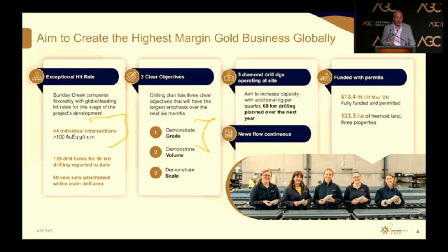It is a very high-grade discovery, and I'll focus on that. We've only explored around 3%, only 3% of our 10-kilometre trend, so we're early. We're very early in the discovery stage, and that 10 kilometres implies that we've got some scale to move into.